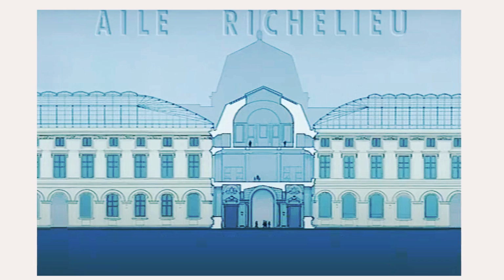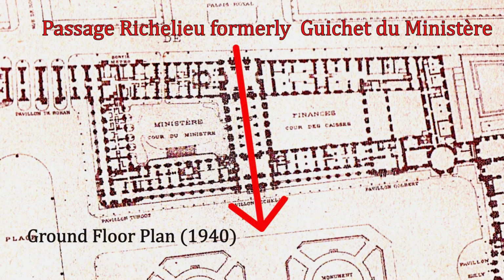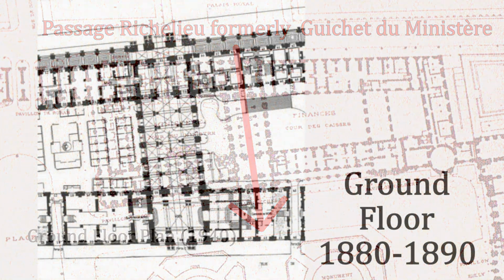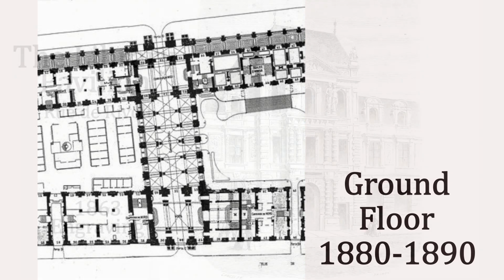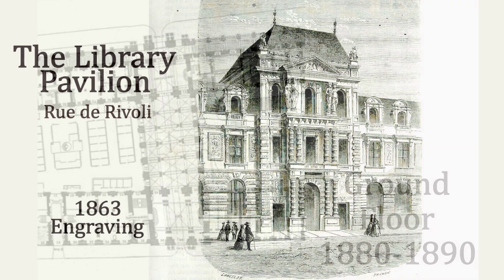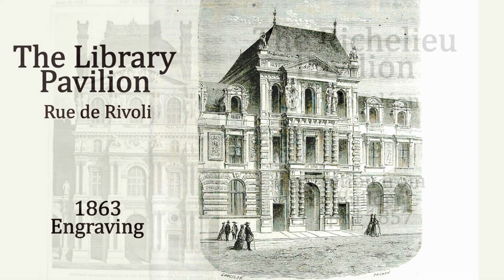The ground floor of the central pavilion of the Louvre's north wing is a passageway between the library pavilion on the Rue de Rivoli and the Richelieu pavilion on the Place Napoléon, now directly opposite the glass pyramid.